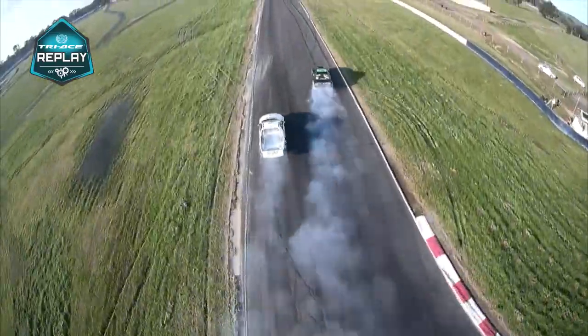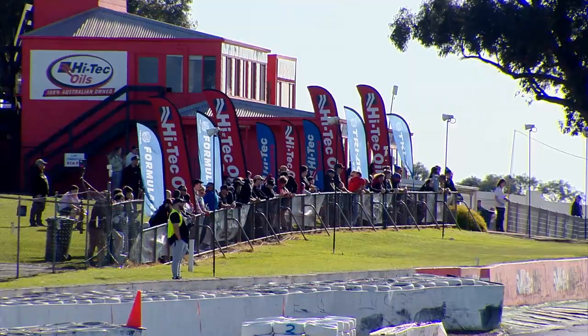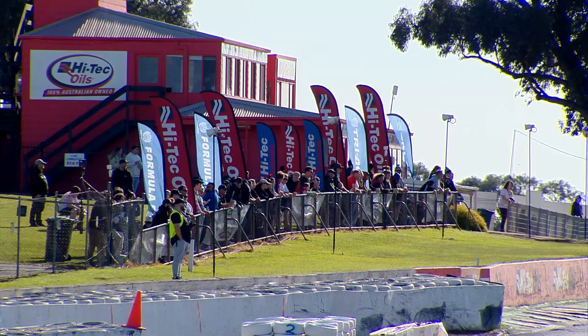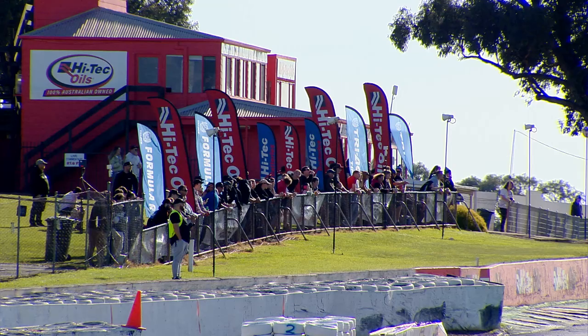Well, a lot of our drivers out there running spotters up on the hill so they can talk to the driver, tell them where to put the car, where they're an advantage, and it really does help. We caught up with Jason Ferrin's crew, Josh Rogers, right now down there in the pits. You're spotting for Jason. Yep. You've also been a judge for Hi-Tec. Yep. Got a lot of experience. What does spotting mean and what are you actually doing for him?